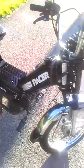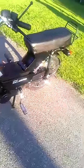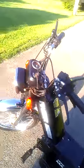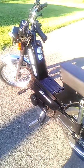It'll get about 100 miles to the gallon, maybe 120. Top speed says 35, but I think she'll do about 40, 45. I need to get a mirror for it because it didn't come with one. Need to fix the brake light because it don't work. I'm pretty sure it's just a bulb and one of the turn signals.